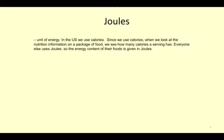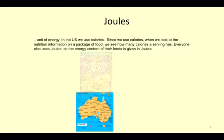All right, now, units of energy. A lot of time in the United States, we use calories. As a matter of fact, it's capital C Calories. When we look at the nutrition information on a package of food, we see how many calories a serving has. Everyone else uses joules, and that's what we use in physics too. That's what your light bulbs use. A 60 watt bulb is burning off 60 joules per second.